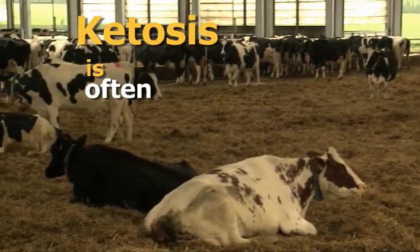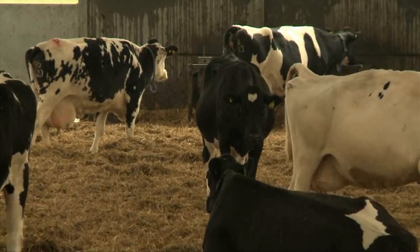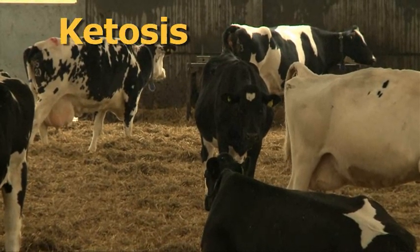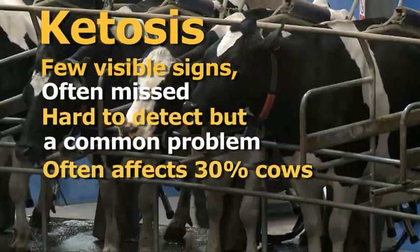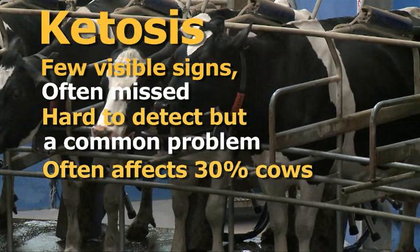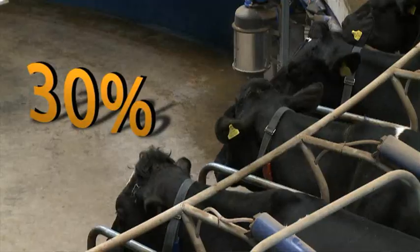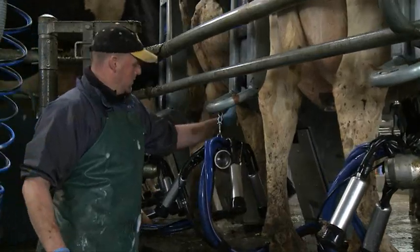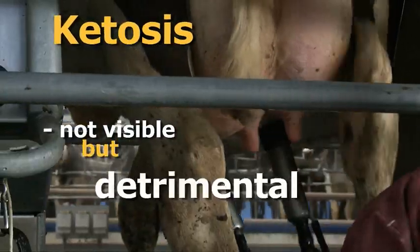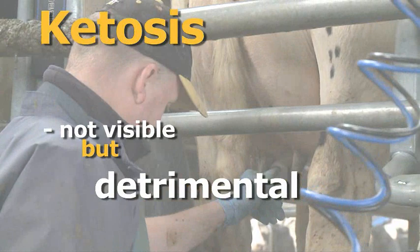Ketosis is a common condition that is not recognized on many dairy farms because most of the time you can't see it. The visible signs for ketosis are often either not present or missed, but hidden ketosis is a common problem. Studies indicate that around 30% of cows can be affected by the ketosis you can't see. Even though hidden ketosis is not visible, its effects are unmistakable.